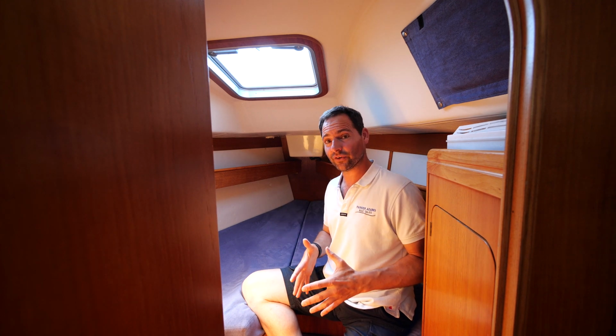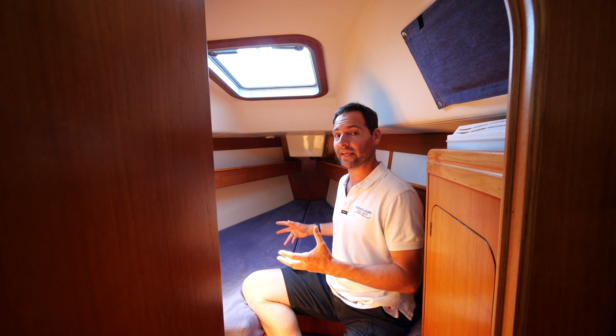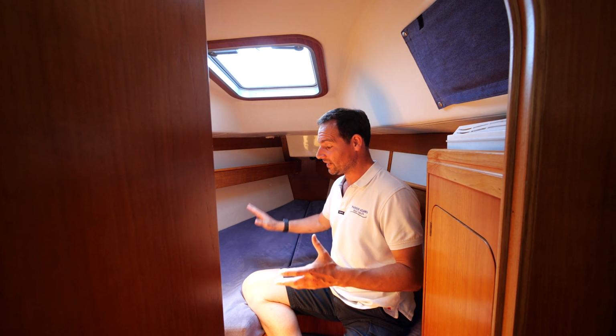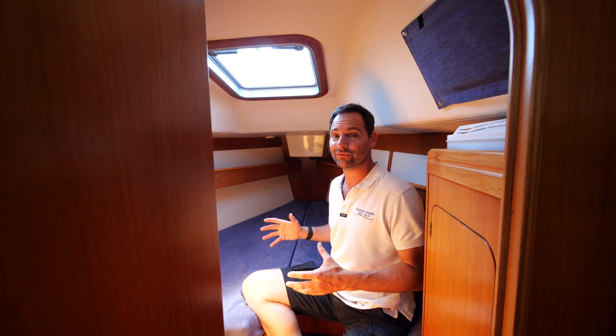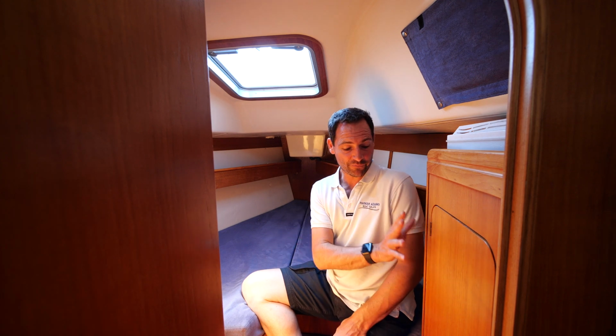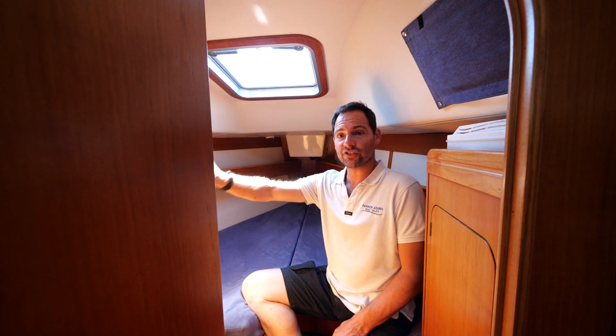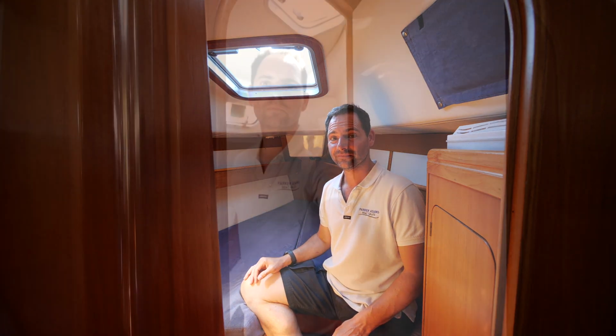The bit that I'm sitting on here lifts up to make it an okay sized double. You'd certainly fit 2 people in here, and again, I keep talking about this upholstery, but I really can't explain it. It looks brand new. This boat has been incredibly well cared for. Also in this you have a full-size hanging locker space, and just inside here you have the heads. I'll show you a bit more about the heads in a second.